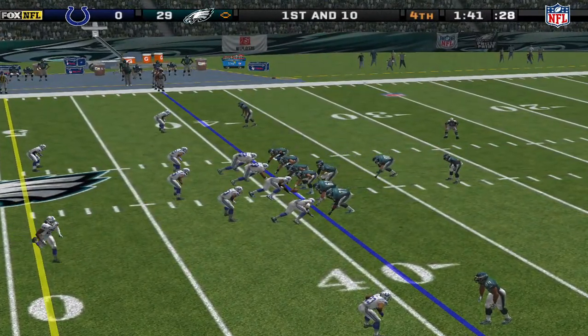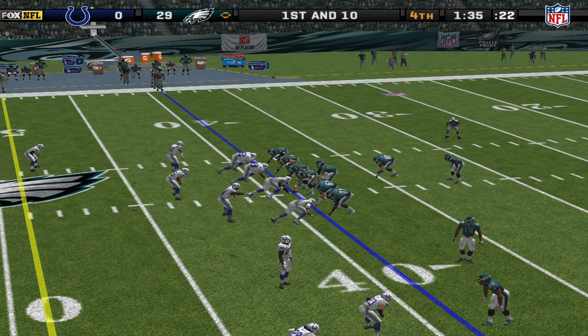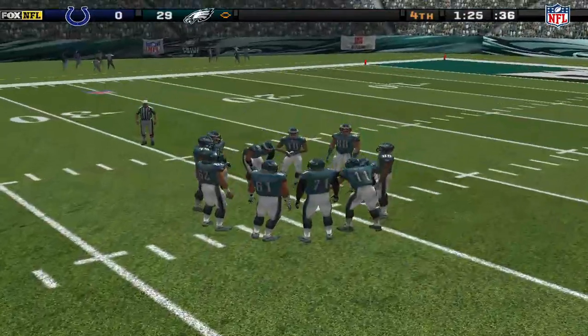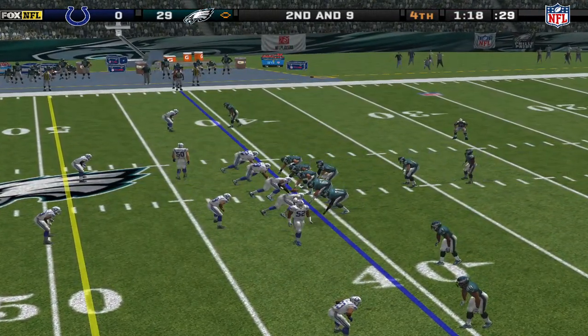The Colts line up in a 4-3. Number 11 sends a man in motion. Hand it off to the fullback. They're going to spot this one at the 41-yard line. He is certainly no stranger today to the tackle stat sheet. That's number 11 on that play.